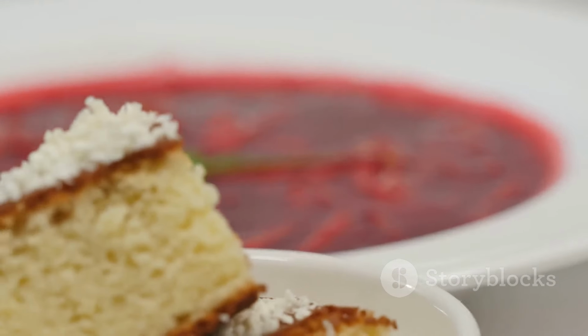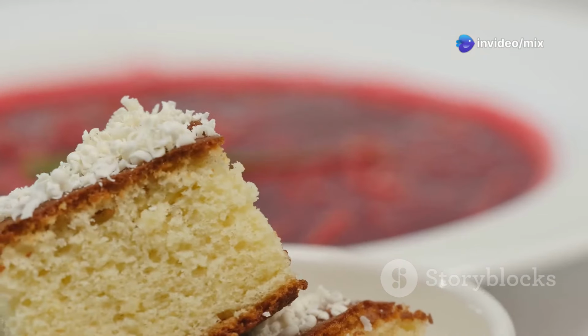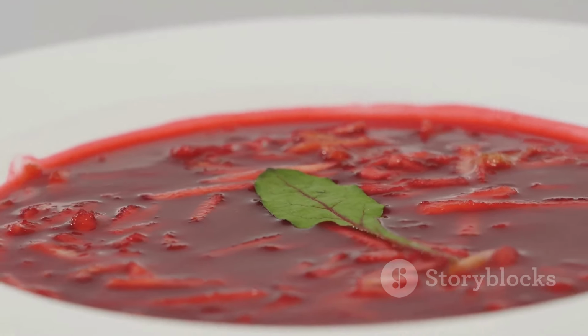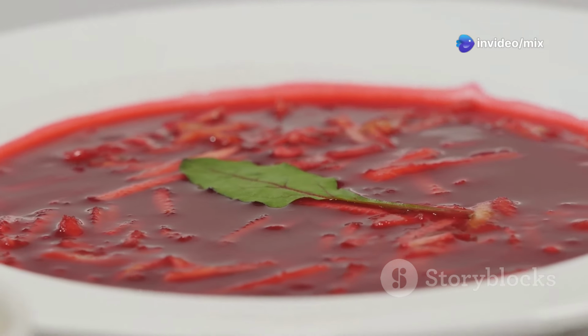Next is machanka, the ultimate comfort food. This traditional Belarusian dish is a hearty stew that warms you from the inside out. It's perfect for those cold winter nights or whenever you need a comforting meal. Machanka is a dish that has been passed down through generations, and each family has its own special recipe. But today, we're going to show you a classic version that you can easily make at home.